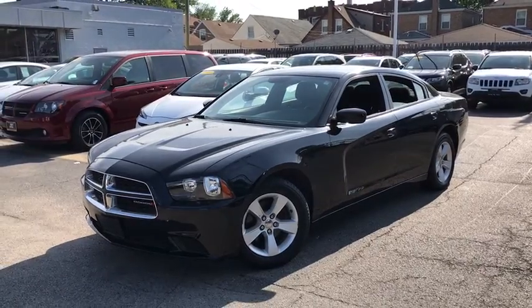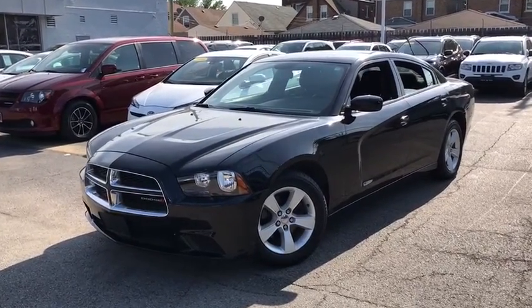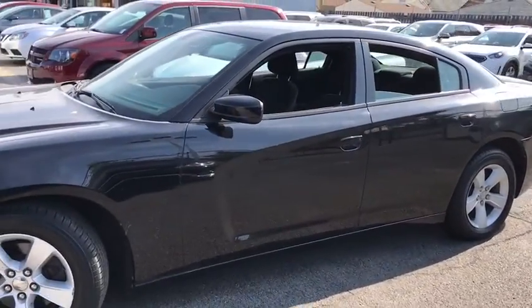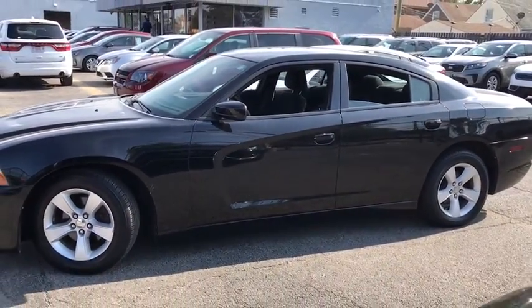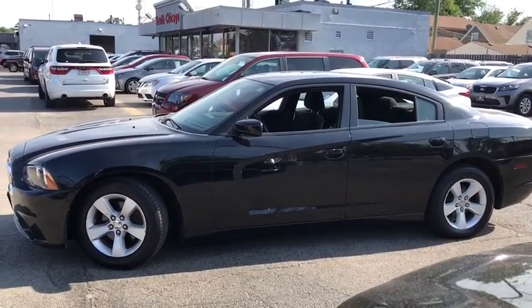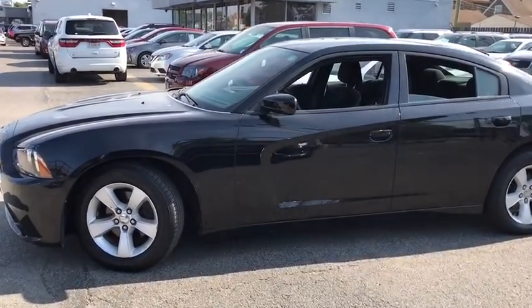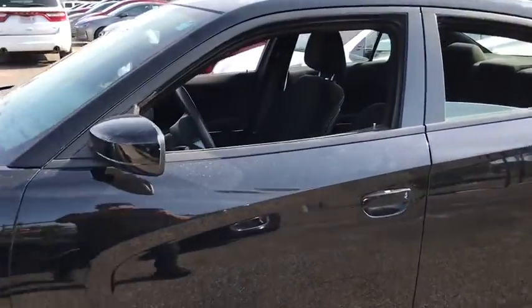Take a ride in the 2013 Dodge Charger. Inject some versatility, comfort, and sophistication into your muscle. The Charger is a powerful sedan that excites at every turn. Peace of mind comes standard with Charger's 5-star government front and side impact crash test rating.